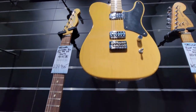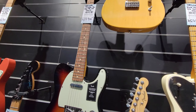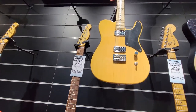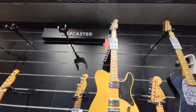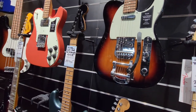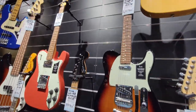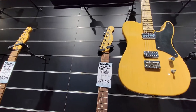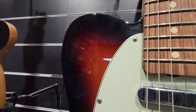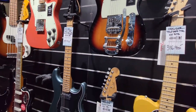Look at that. Looks like a three piece, or it could be more. One, two, three, four, maybe a four or five piece body. That's a pretty cool guitar. Interesting setup. And who doesn't want a Bigsby on a Tele, right? That's badass. Another Ventura series. It's got the Pau Ferro fretboard, and it's cool that they did it with vintage looking clay dots. That's pretty cool.